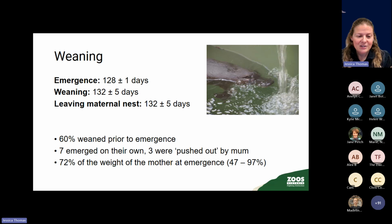So she's trying to feed up to 2 baby platypus that are the same size that she is, just on her milk. So you can see why she needs to eat so much food.